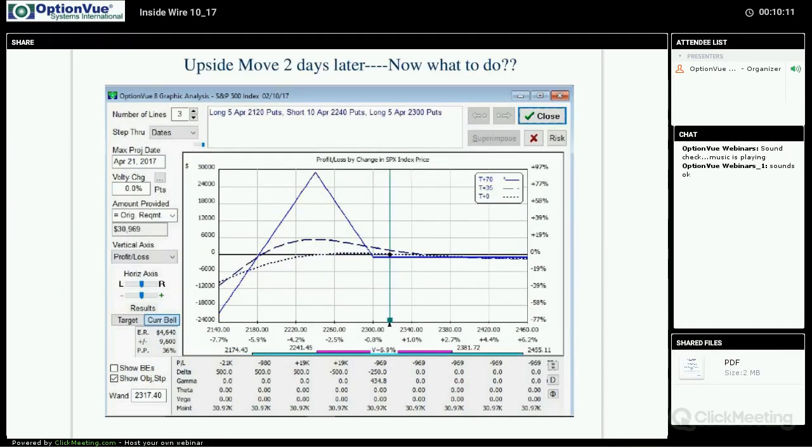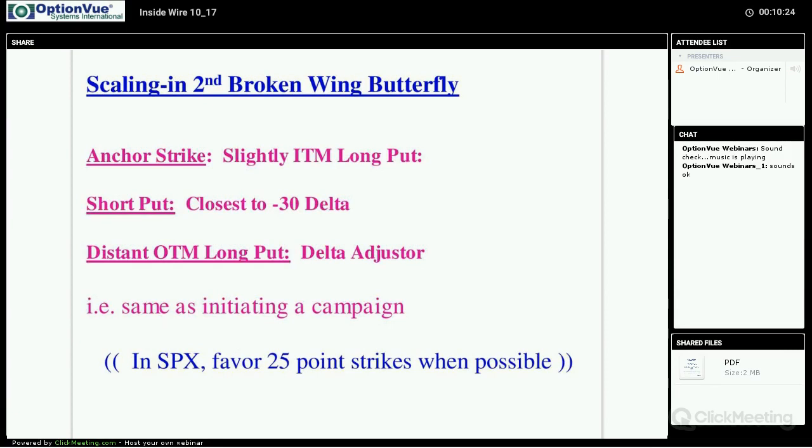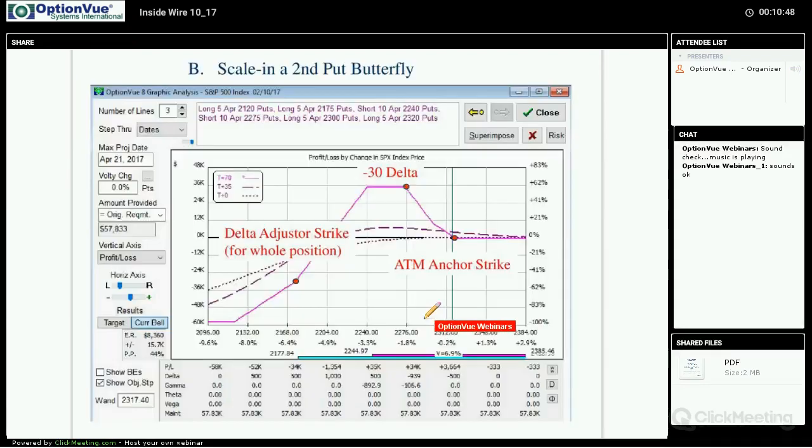In this case, 2 days later, the market moves up. Our trigger is hit. We're at 1% above that expiration break even right there. Now what do we do? Same rules. The anchor strike is the in-the-money long put, slightly, at least 5 points. We favor the 25-point strikes. Minus 30 delta is where the short is. We go farther out of the money using the delta adjuster, trying to keep that debit under 5%. Same rules as initiating the campaign at the very beginning.